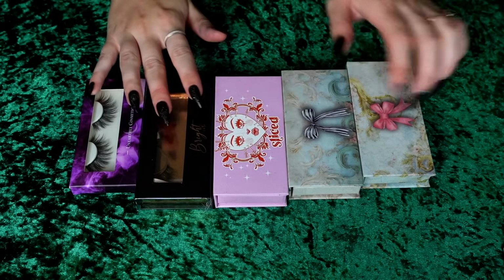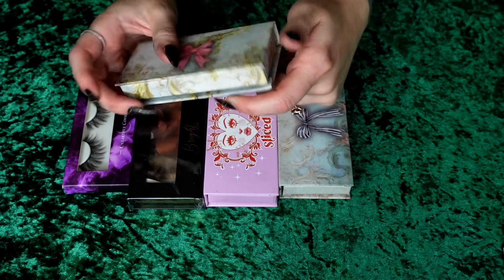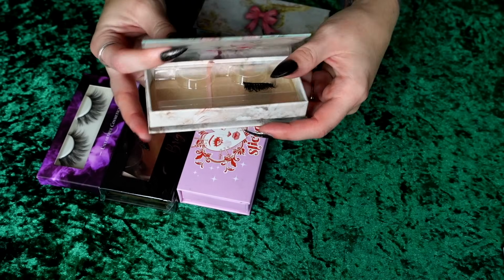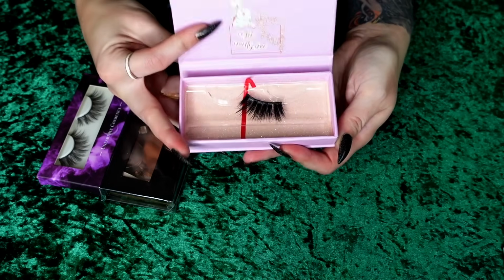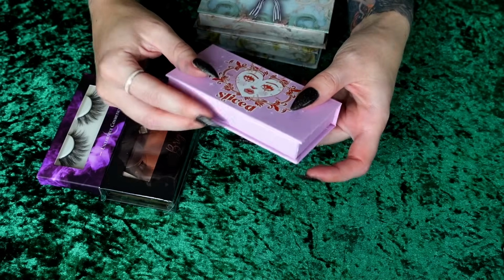And then I only have 5 pairs of regular lashes. These ones are Likely Makeup's Rain Cloud. I also have Likely Makeup's Bedroom. Honestly, both of these have been used so many times. I could probably get a couple more uses out of them, but I've had them for a very long time. I've used them more times than I can count. Sliced from Likely Makeup. These ones are still fairly fresh. I've only worn them a couple times, so I'll definitely keep these.